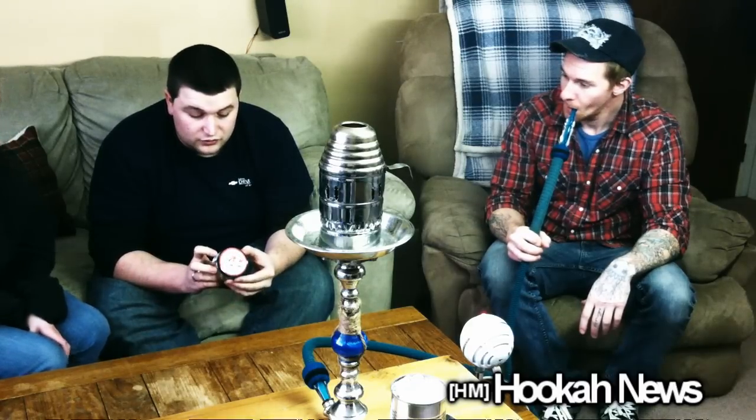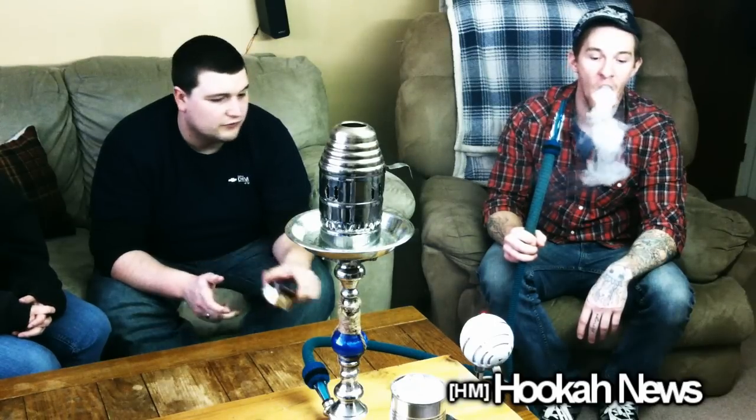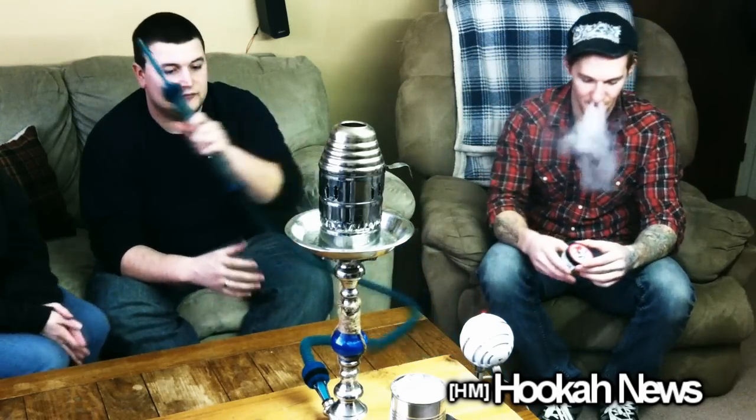They tell you to use a funnel bowl, but Vortex works fine too. We use 3 coconut coals in the wind cover, and it takes a little while to get started. It took about 5 minutes, maybe a little more, just to get the clouds and flavor to kick up. Definitely does smell like a raspberry candy though. Reminds me of Laffy Taffy.